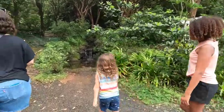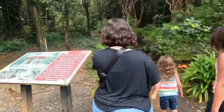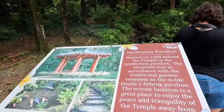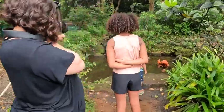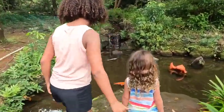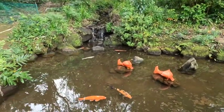Yeah, koi fish. This is called a meditation pavilion. Check this out. That's cool. Ooh, look at those big koi.